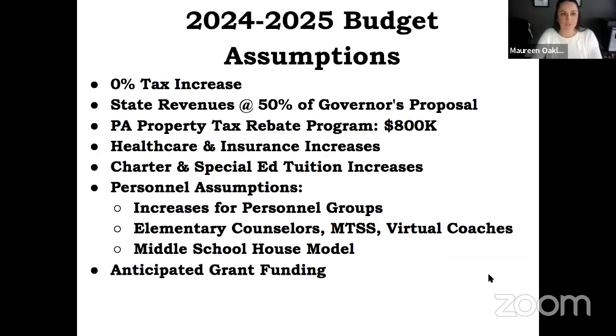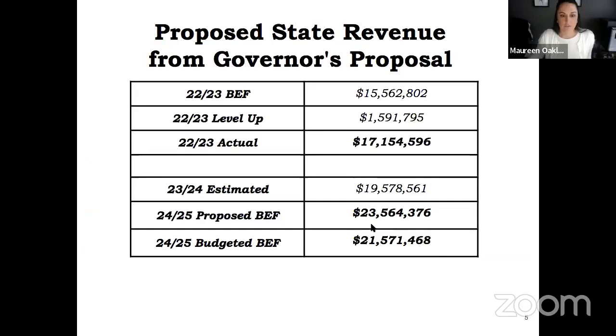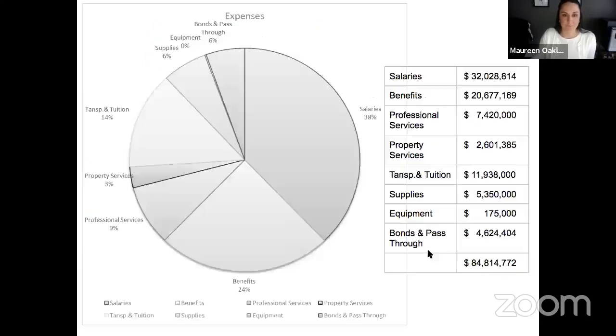And we have conservatively budgeted our state revenues at 50% of the governor's proposal. And this budget assumes a 0% tax increase to our millage. So looking at the governor's proposal for basic ed subsidy, it's about $23.5 million, and we've included in this budget $21.5 million. So just to break down, salaries and benefits is by far the largest line item in our budget, and that's followed by transportation and tuition, followed by professional services, and then supplies and pass-through funds, which are our pre-K counts pass-through funds, and our bond debt service.